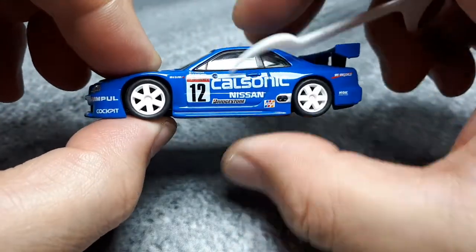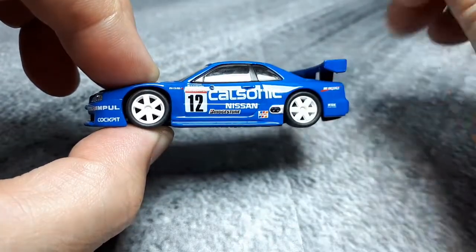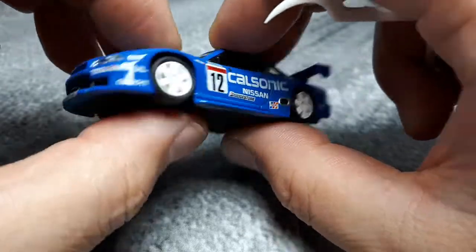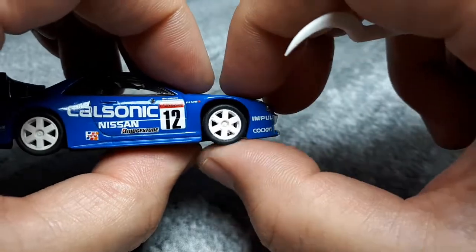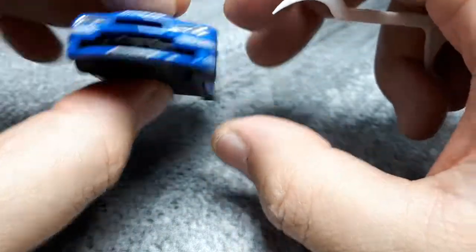Now look at the riding height of this one. This side looks a lot better. Maybe not as good as a photograph. So this side looks better than this side. Yeah, this is messed up. Maybe the base isn't put on as tight as it should be.